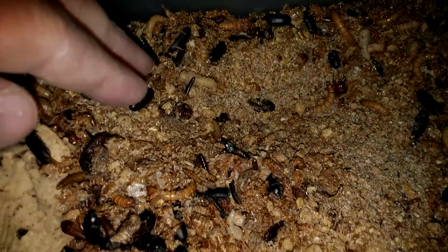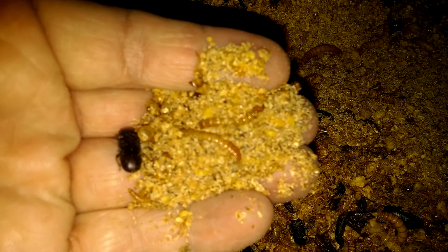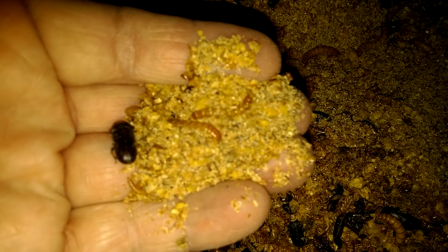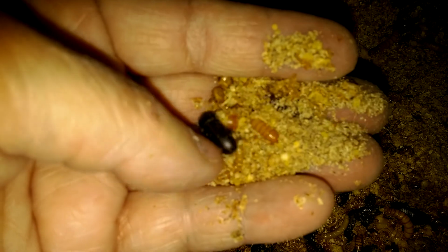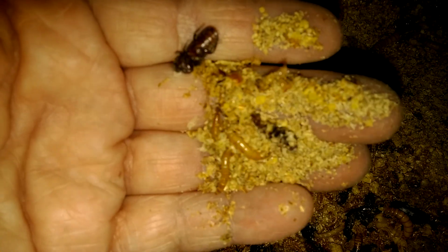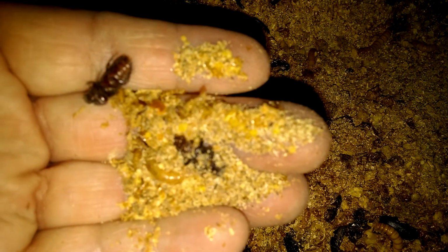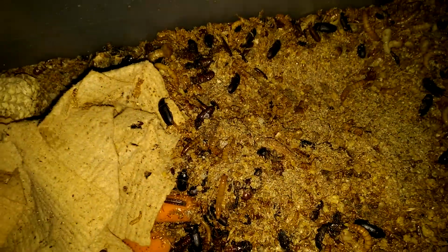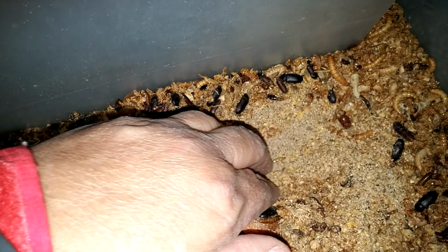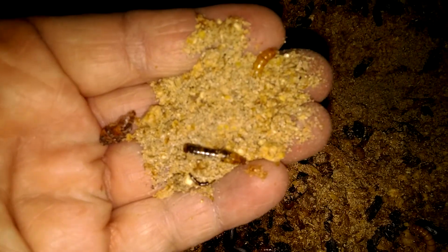Let me think here what else I got. Now, a lot of this is poo. You can see the big ones. I'm always looking to see that tiny little one there. There's a dead one. Yeah, there's a couple little ones in there, but I was looking for the real itty-bitty tiny ones. If I was to take this out and sift it, there's about an inch of droppings. These things poop like crazy. That is almost all droppings in there.